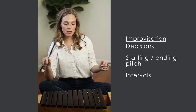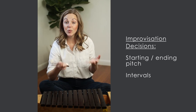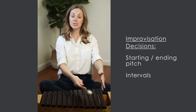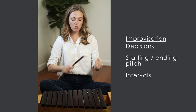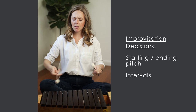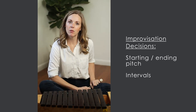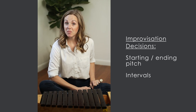is a really nice time to explore some of these musical decisions that students get to make when they improvise. Are they going to use stepwise motion to make it a little bit more of what we would expect from a melody, or are they gonna play just kind of randomly around the bars? At this point, they can choose.